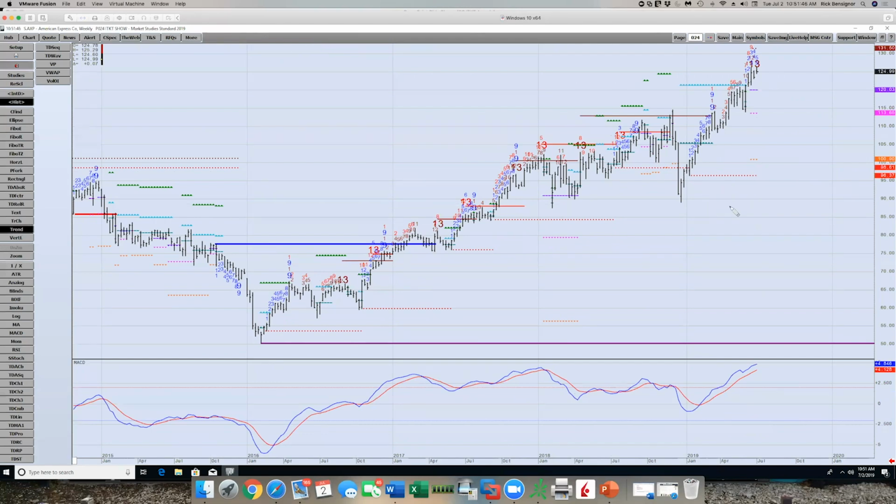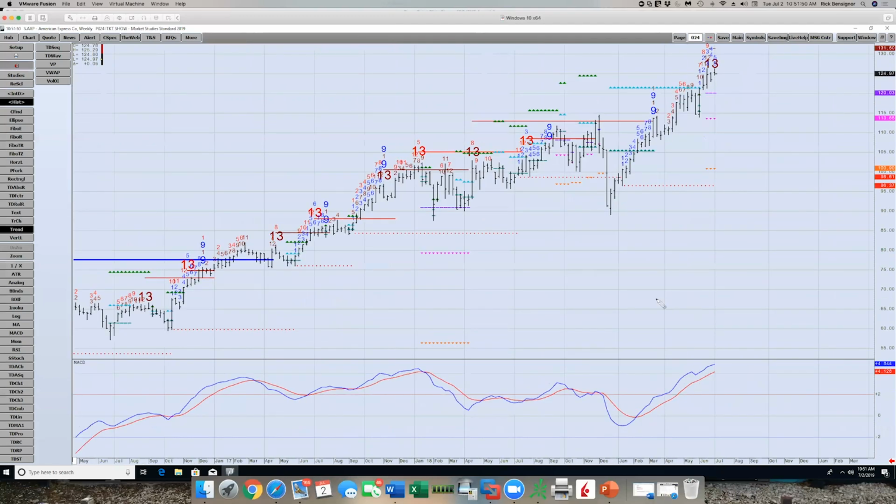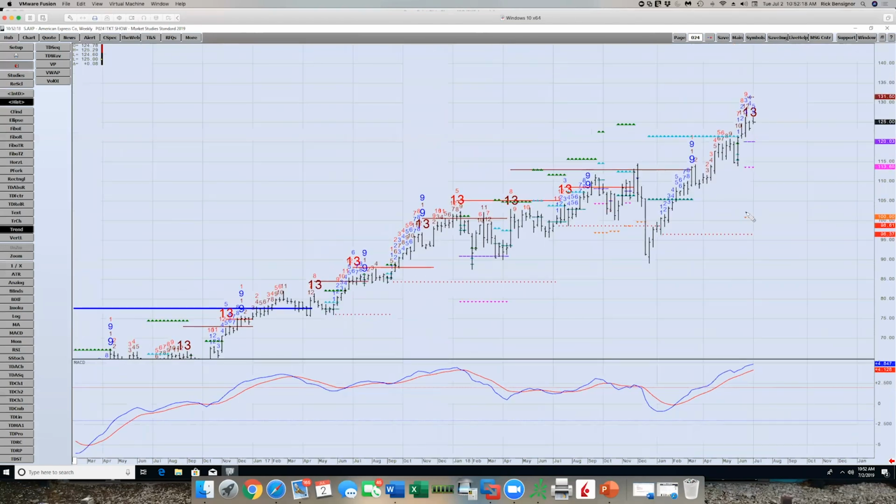American Express. So Amex is at all-time highs this week, similar to the S&P. Again, we're staring at a 13 count. That makes it very difficult to be a buyer here. Same thing, I want to see the early June low hold. I don't really want to get beneath, let's say, 113.65, the downside propulsion exhaustion level, because if we break through that, then you open the door to get all the way down here at 100.